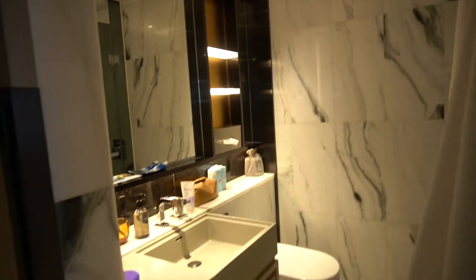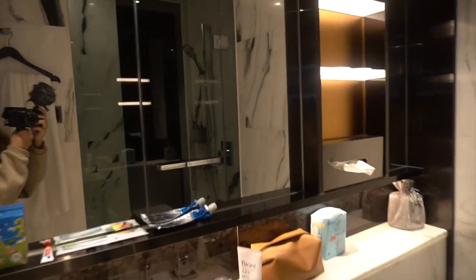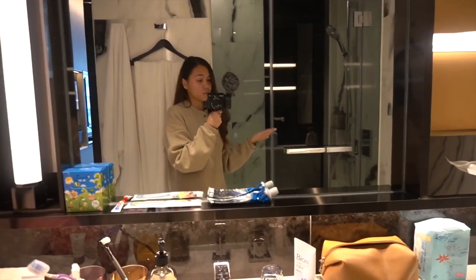So when you first come in, this is how the door looks. And actually my mom booked us a connecting room sort of thing. She booked us a room where it has connecting doors. That's better. And this is the bathroom area over here. We don't have a tub, but it's totally fine.